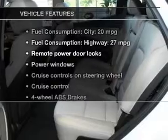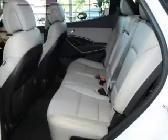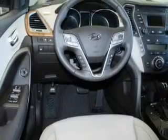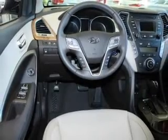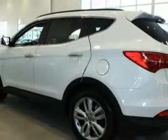You will appreciate the safety feature of anti-lock brakes. Memory settings are just one of the extras. Plus, enjoy these notable features that are included in this vehicle: keyless entry, power door locks, power windows, cruise control, Bluetooth wireless, an AM/FM stereo with a CD player, a satellite radio.